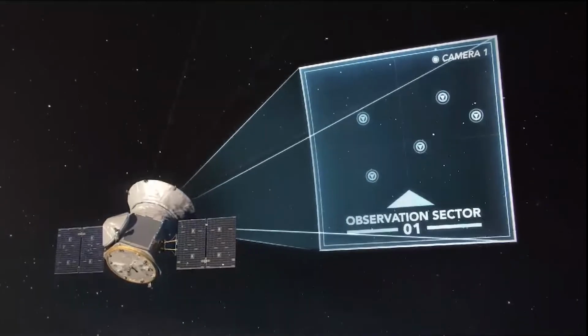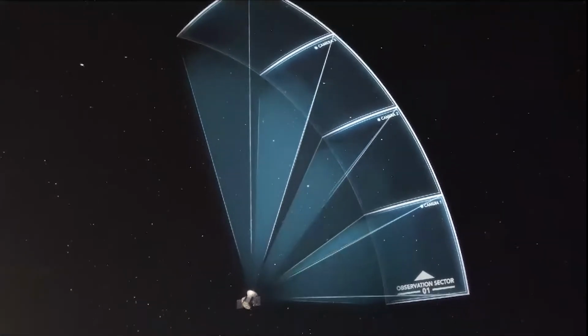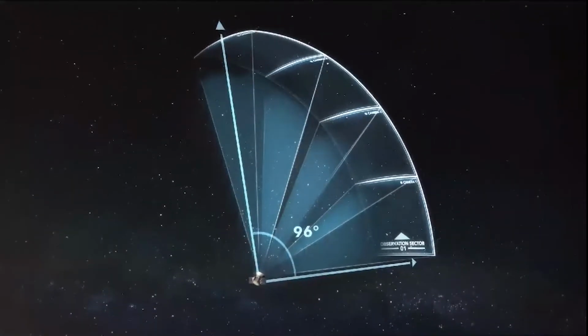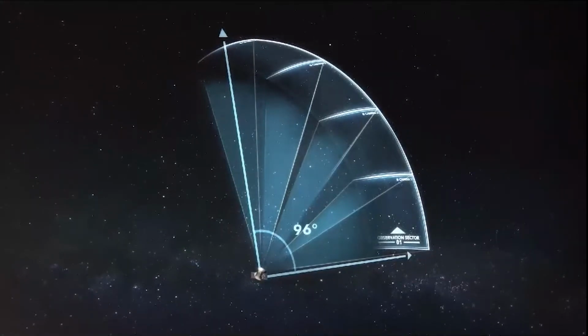What you're seeing here is that TESS has 4 identical cameras. Each of them has an incredibly wide field of view, 24 by 24 degrees. And TESS looks at one giant strip of the sky. It's actually 24 by 96 degrees. For a whole month, it'll stare at that part of the sky, taking images pretty often, but they have to get binned on board because we can't downlink all of our data.